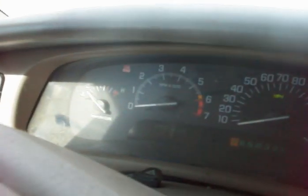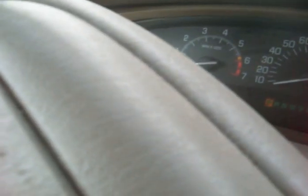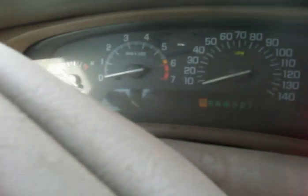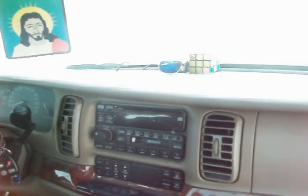It's got quite a few miles on it. Let's see if I can see how many. How many miles do I have? Check tire pressure, change engine. There we go. 223,695 miles. So it's pretty high up there, but you know, it still gets pretty good mileage for a car its size and its age.